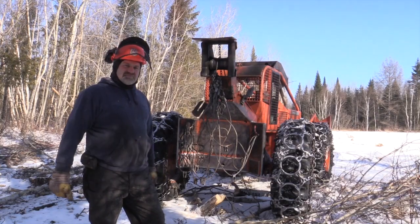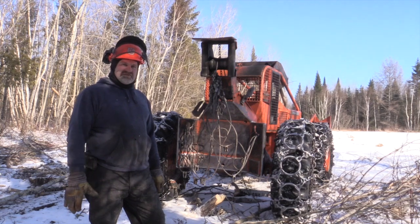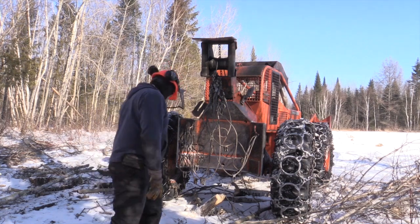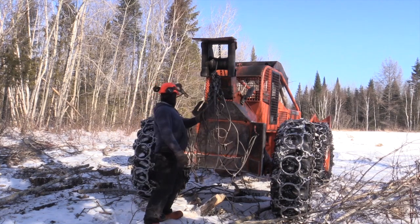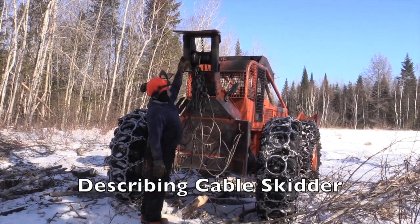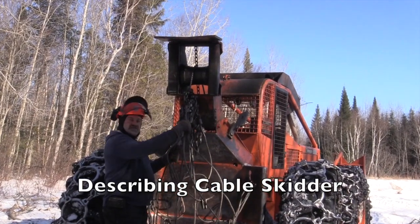Now, Jody, we're looking at the back end of the skidder, and it looks like a mess of lines and wires. Tell me, what is this? Well, she is a tangled mess, Don, and it always is. This is what they call your butt plate. You've got your winch cable, bearings up here that roll, your slings, and these are your chokers.